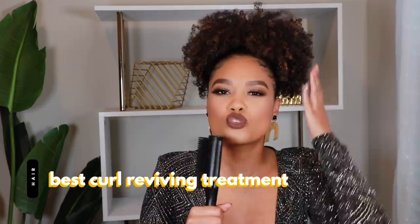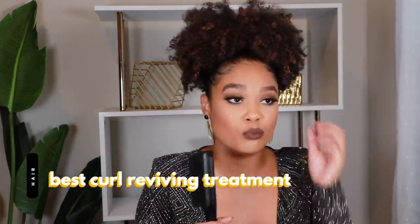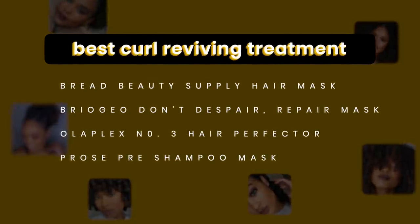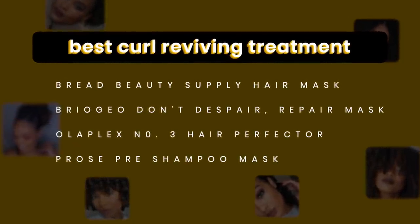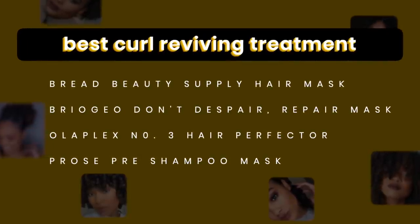This is going to be the best curl reviving treatment. When you're looking to really give your curls that pick me up and bring them back to life, this is going to be that product that I'm constantly reaching for, that gives me consistent results every single time and helps me love my curls again when I feel absolutely frustrated by them and want to chop them all off. So the nominees are the Bread Beauty Supply Hair Mask, the Briogeo Don't Despair Repair Mask, the Olaplex Number 3 Hair Perfector, and the Pros Pre-Shampoo Mask.